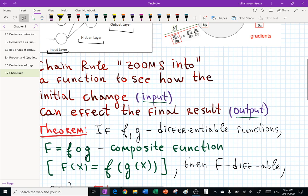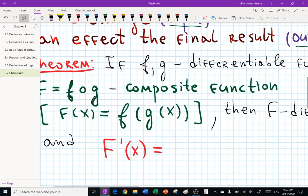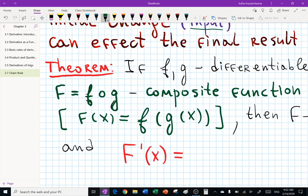Theorem. First, I want to remind you what a composite function is. If f and g are differentiable functions, then f little circle g. Do you see this little circle? Don't put a dot. A dot is a product. If you put a little circle like this, that's called a composite function or composition. This is a composition. So it means they're not multiplied. It means one is nested inside of the other one.